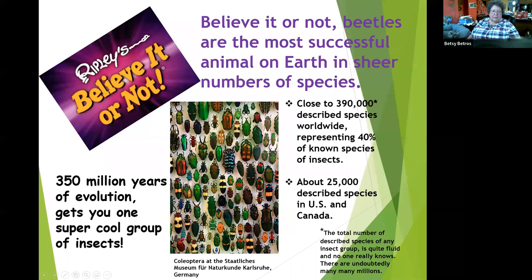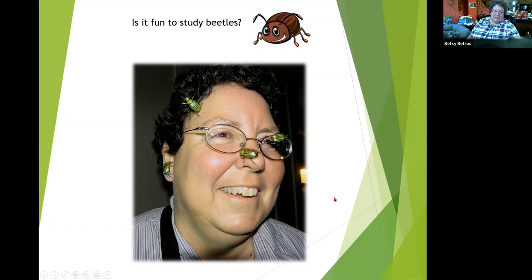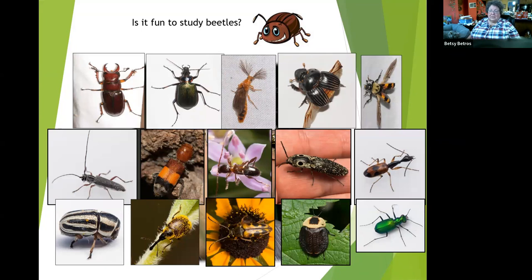So is it fun to study beetles? Well, I kind of think so. Not everybody wants little green scarabs walking on you, but they were so pretty. And they're fun to study just because of the sheer number. There's so many beetles, like I said, 25,000 estimated. And going out and finding them, I think on my property I'm up to about 500, not necessarily species, but 500 different kinds of beetles. Not all beetles can be identified from a photo, so I keep at it. But anyway, wide variety, all different colors, patterns, shapes and wings, etc.